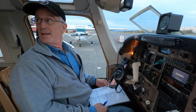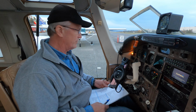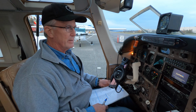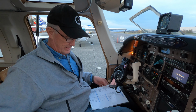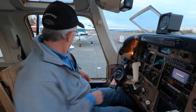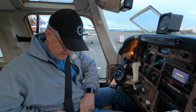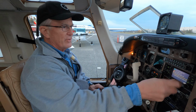All right, finally got the cameras all working the way they should be. So this is good. So we got clearance, power on. Gonna wait for number one Garmin to come up so I can pick up the ATIS. I did file an IFR flight plan, even though it's a beautiful day. I still enjoy doing that, and it keeps me in practice.